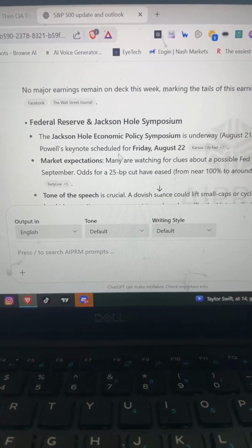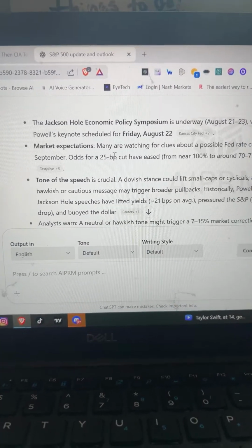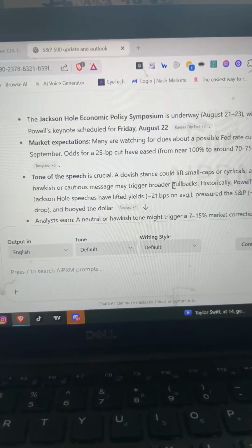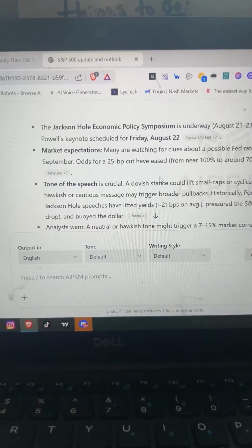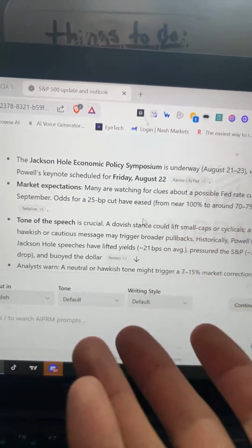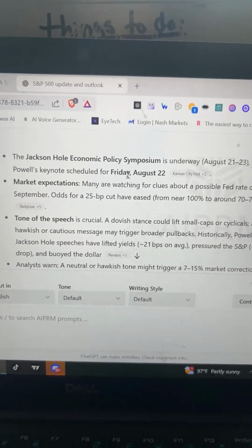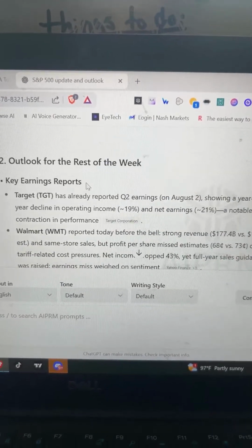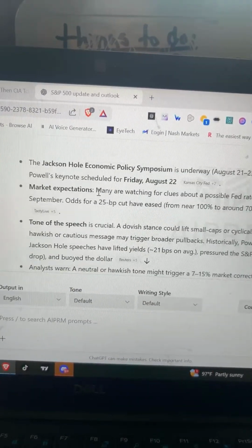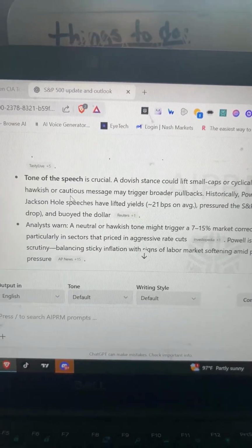Powell is gonna talk Friday, August 22nd. It doesn't really say a time, but if you guys wanna really see what's gonna happen tomorrow or what to look out for tomorrow and how the markets could react, let me show you this right here. Tone and pitch for Powell tomorrow is very crucial.